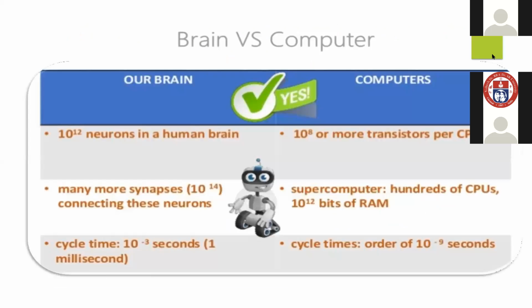And this is the thing, brain versus computer. In this comparison, there are 10 to the power of 12 neurons in the human brain, but in computers, 10 to the power of 8 or more transistors per CPU. There are 10 to the power of 14 synapses connecting these neurons, while a supercomputer has hundreds of CPUs and 10 to the power of 12 bits of RAM. The cycle time of the brain is 10 to the power of minus 3 seconds, a millisecond, while for computers it is on the order of 10 to the power of minus 9 seconds. So you can say that brain and computer are more or less equal, but we have to make the computer think like a brain.